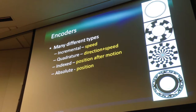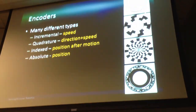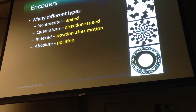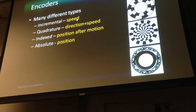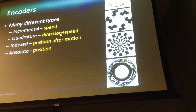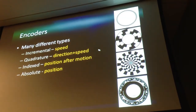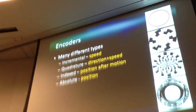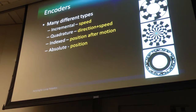There are many types of encoders. I just gave the high-level overview of the simplest kind, which is incremental. It's just a bunch of holes, and then you count the ticks. To measure direction in addition to speed, and I say speed, but it actually is rotation, depending on how the information is used, you use what's called quadrature encoding. You have two layers of holes, and consequently two light sensors. They're coded in such a way, a binary code, that if you move more than a little bit in one direction, the relative waveforms you get will give you the direction in addition to the speed.